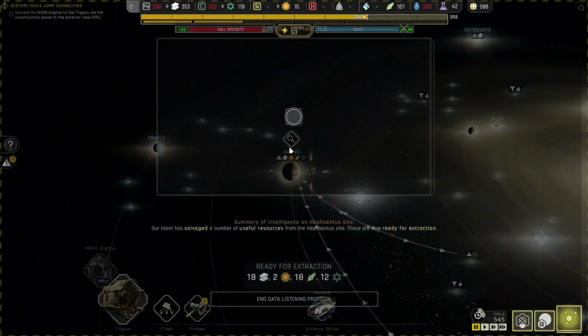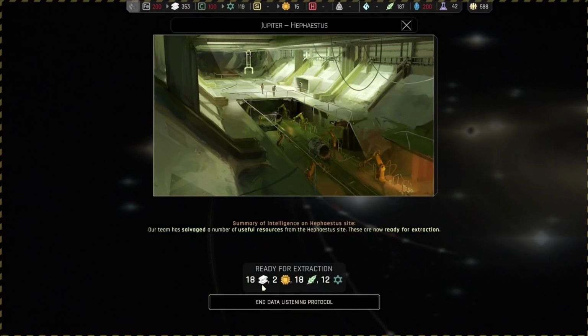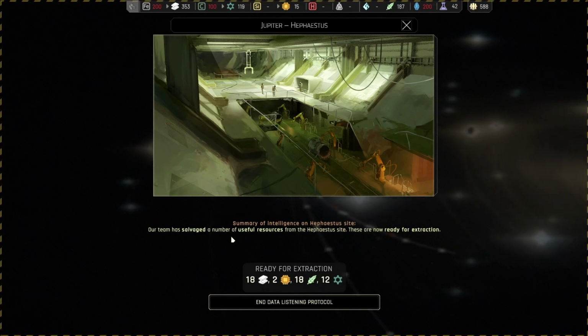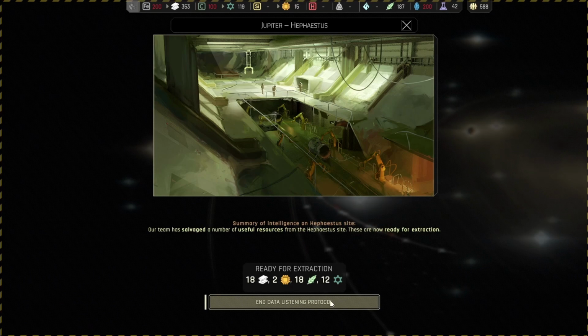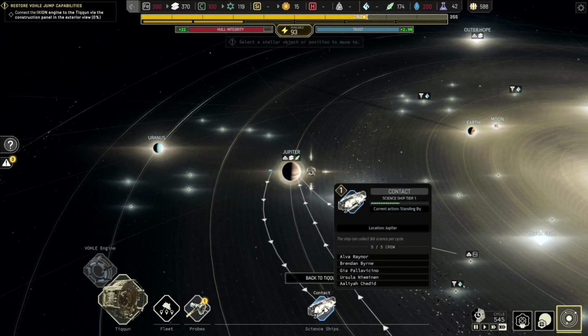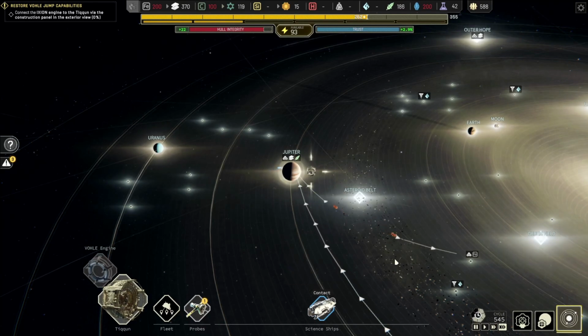What are we doing out here? You're done, correct? All right, so we got a bunch of alloy, a bunch of circuits, and a bunch of stuff, and our team has salvaged a number of the things, blah, blah, blah, blah. We got to go in. Let's go. Now, she should be done, I think, for now. You can go back to the Tiqqun.